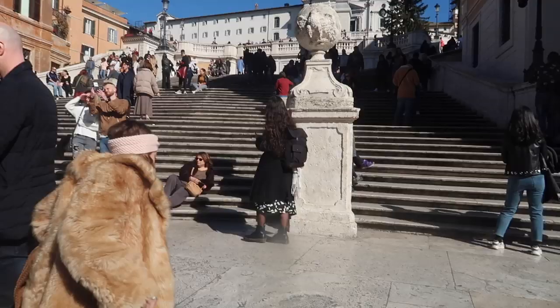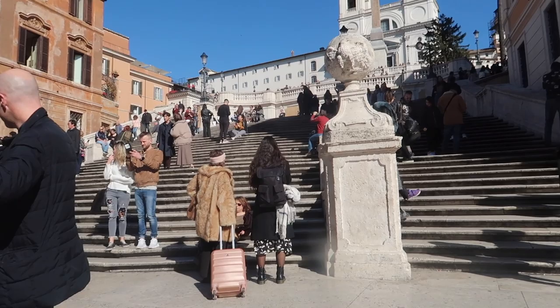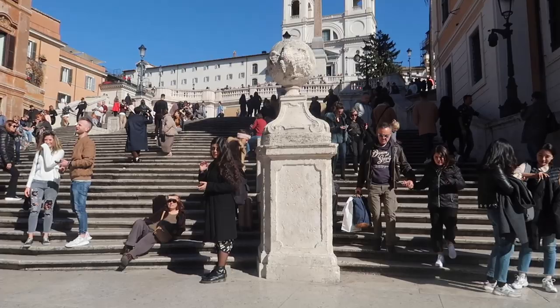So this is actually the Spanish Steps here in Rome, but apparently if you sit down, you actually get fined a few hundred euros. So with people sitting down, for example, I don't really know how they're going to get away with this.